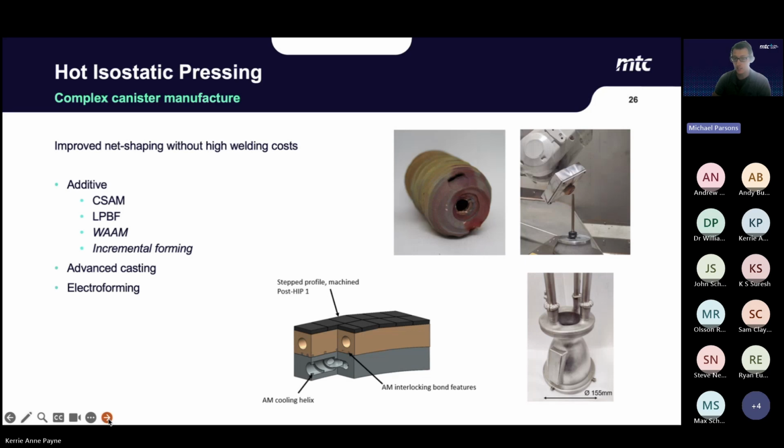Incremental forming is not so much an additive process, actually. It's in the wrong place, but it's actually a forming of sheet metal that can produce very complex components. And then the last two is advanced casting. So MTC has worked with companies before looking at producing canisters from a casting formation. You can do very high complexities through those. They've got their challenges, they've got their place.